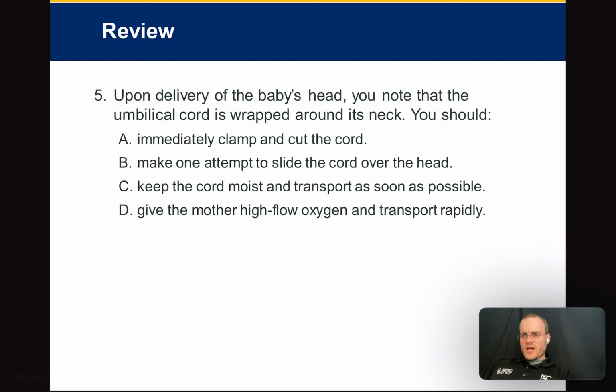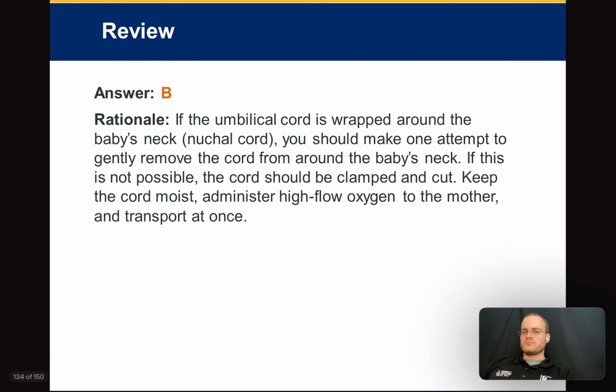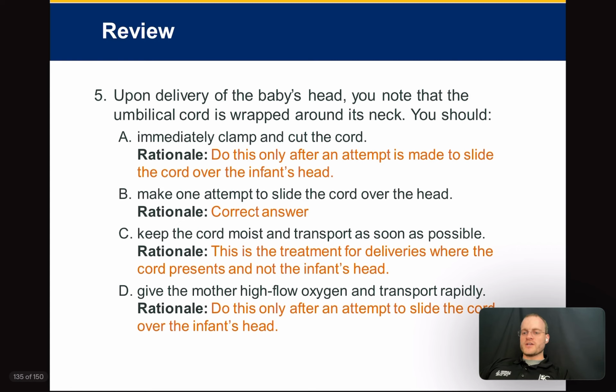Upon delivery of the baby's head, you note that the umbilical cord is wrapped around its neck. You should make one attempt to slide the cord over the head. You want to slide it. If you can slide the cord off of the baby's neck and across their head to unwrap it, then that's what you should do. Booyah. It's almost like I just finished my OB-GYN rotations for 6 weeks.